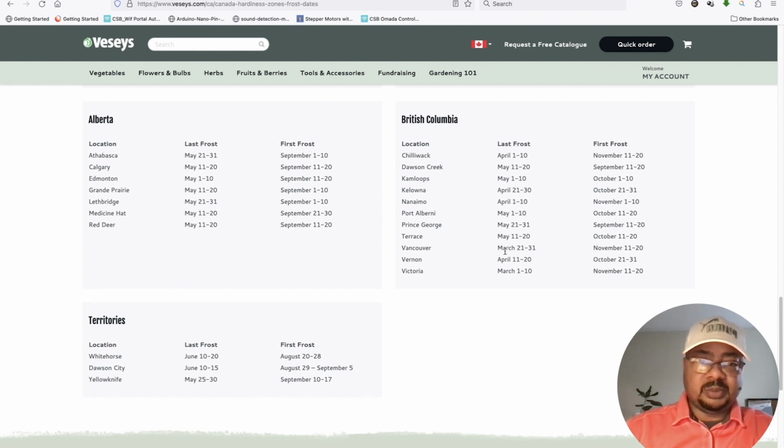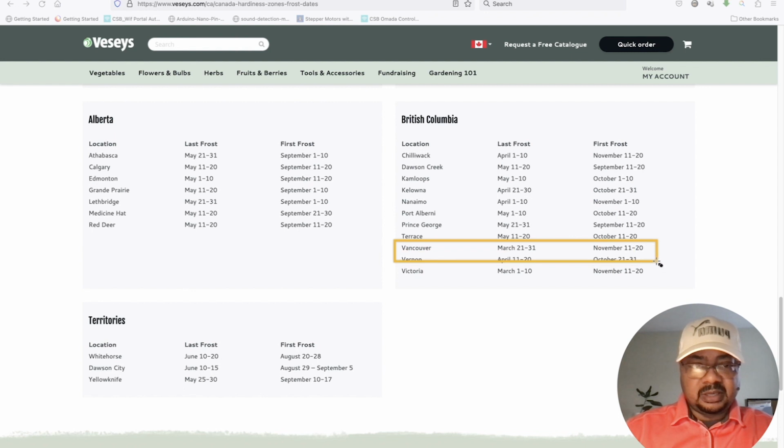Oh my goodness, I have to wait till May. Let me just highlight that because I'm impressed with that number. Vancouver. So they can begin planting much earlier than I can. If you're in Vancouver, you can begin planting in March, and still November for the first frost, but much earlier.